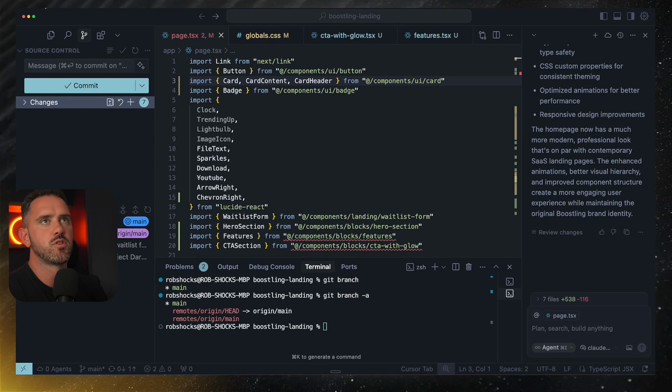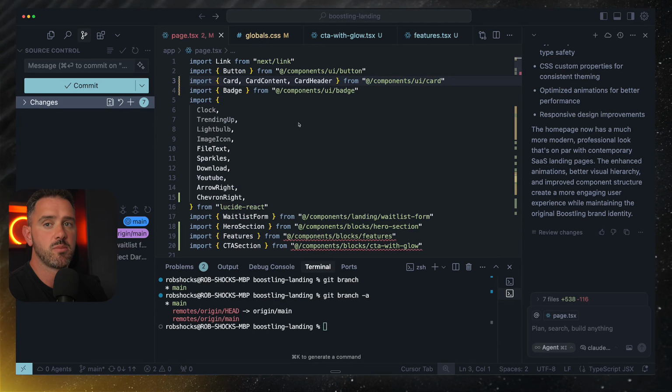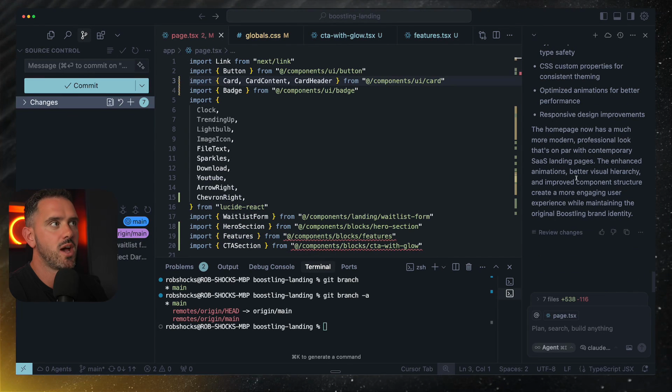So if you just go to File, New Window, and then click Clone Repo, you can clone from GitHub, and you can type in the name of the repository that you want to pull down, which I've done here. And now I can actually start to edit and make changes within Cursor and use this workflow that I'm familiar with. When I save and I push those commits, they're going to go back up to GitHub and then be deployed to Vercel.